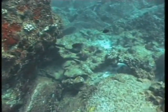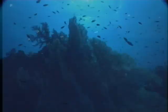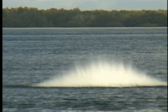Dynamite fishing is the most destructive form of fishing. Fishermen throw dynamite into the sea, which blows up underwater. This destroys the coral and stuns the fish so that they float up to the surface and are easy to catch.